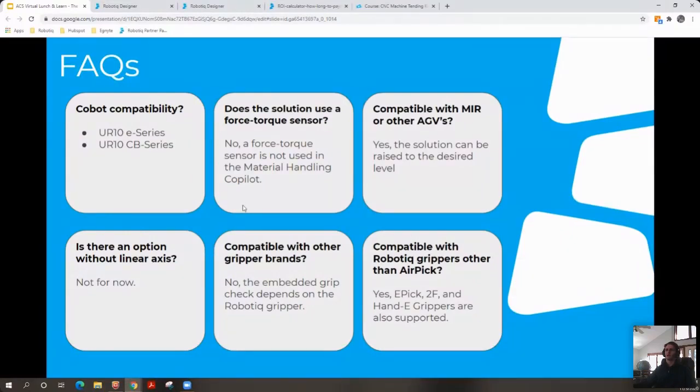So jumping through a couple of the frequently asked questions before we go to our open Q&A session. The Robotiq palletizing solution is compatible with the UR10 E-Series and CB series. We are actually not using the force torque sensor that's native to the E-Series robot, and so that enables you to use a CB series. And our palletizing copilot, or the material handling copilot, is not utilizing that force torque sensor.